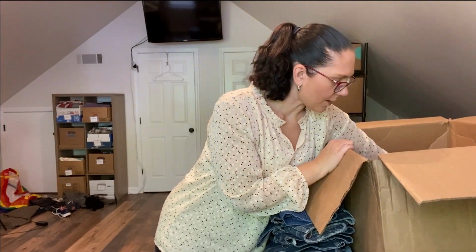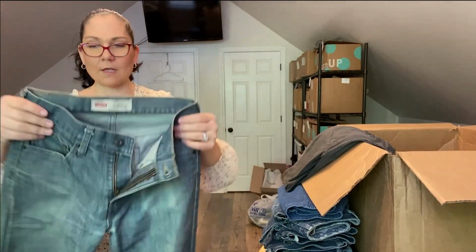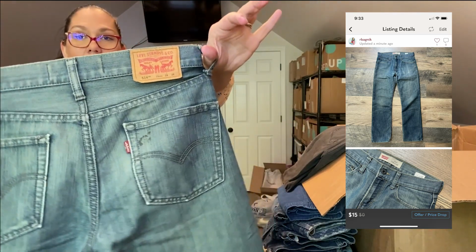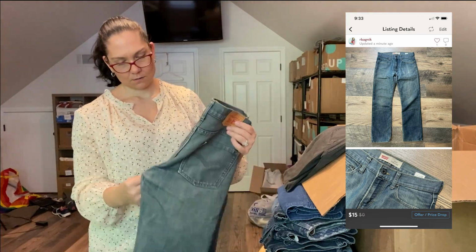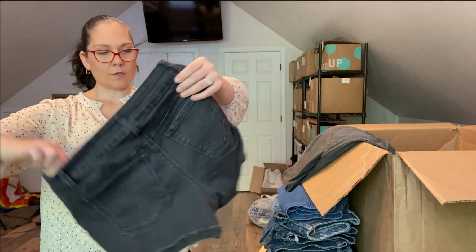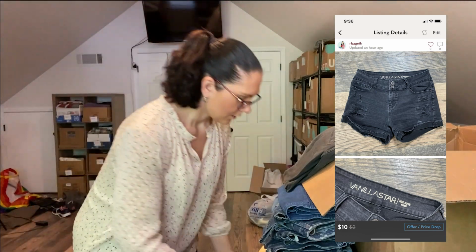All right, I'm just gonna grab the rest of these. These are Levi's 514. They're boys, size 16. There is a big stain here on the pocket, if you guys can see that. All right. Men's Levi's do pretty well for me. Boys 16 is a hard size to sell. Vanilla Star shorts. They're high-rise. High-rise midi shorts.